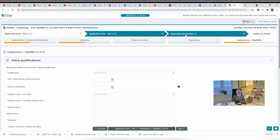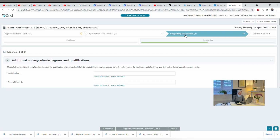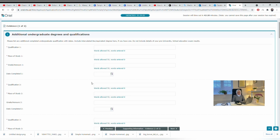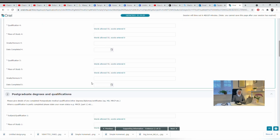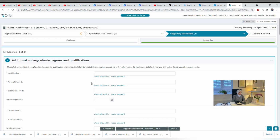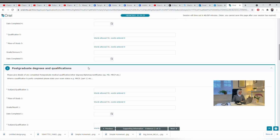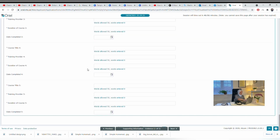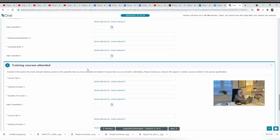The most important part of the OREO application is your supporting information. Your supporting information is the part where your application is basically gauged and scored. This information will be repeated when I talk about the ST3 and ST4 application specifically. Just to give you an outline, it asks you about your undergraduate certificates or qualification, your postgraduate qualification, any additional awards, distinction, your training courses, presentation and publication, your audit, teaching experience.